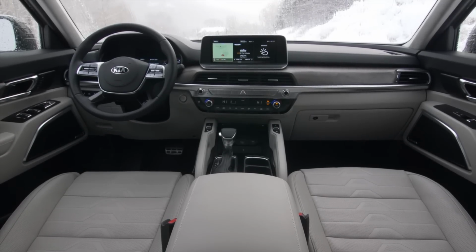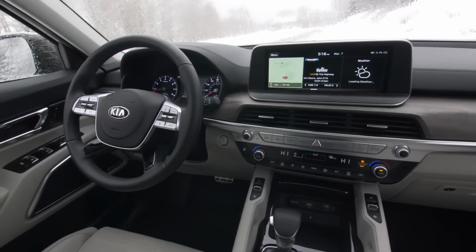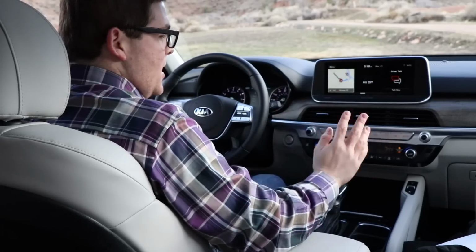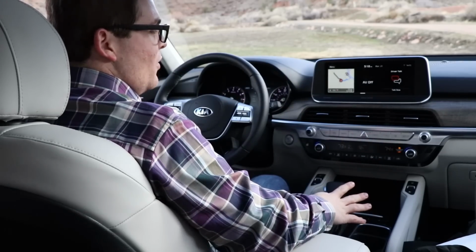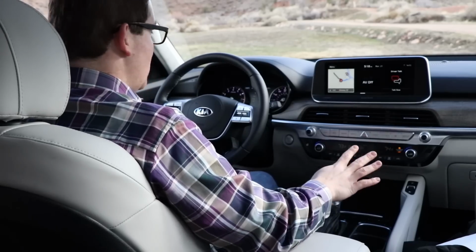Now, if we go ahead and touch some of these surfaces, these are some hard surfaces. There are some hard plastics around the cabin. There's no getting around that. This is a Kia after all, not a BMW or an Audi. But just looking at it, you really wouldn't be shocked if I told you, oh, we're sitting in a BMW or an Audi, and that is very high praise for Kia.